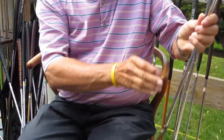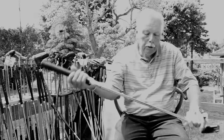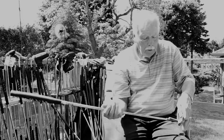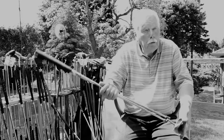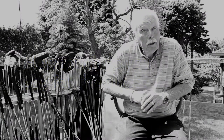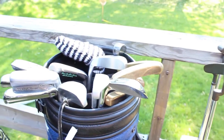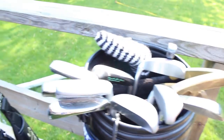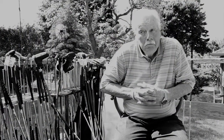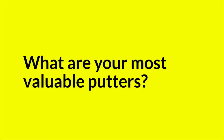The heads are perfect. I did re-grip one because one of the grips was getting in poor shape, so I re-gripped it. The shafts are perfect. There's no rust on them, no pit marks. They're just two lovely putters. I haven't spent an awful lot of money on them. I search for bargains in thrift stores, online, golf shops. I don't think I've paid, maybe I've paid $200 for a putter. Certainly not anymore.